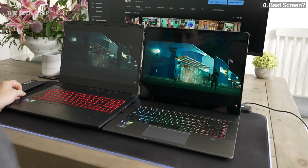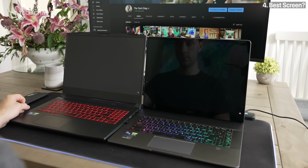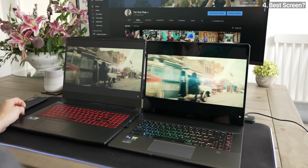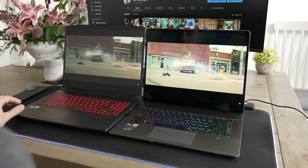So without getting too waffling, the tip is basically Full HD 144 is fine, but if you can, try and pay a little bit more for a higher quality screen, because not only will you get either a higher res or a high refresh, but you'll probably get better response times and better color accuracy as well.